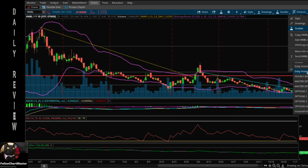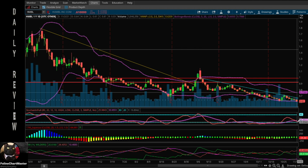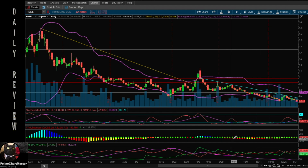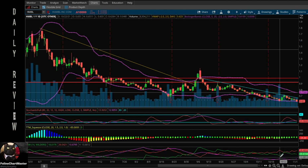Let's take a look at our other ones. Stochastic full: the red line is crossing bearishly across that purple line, so that's not necessarily showing me anything I want to see. You've got TTM squeeze, which is basically a neutral squeeze in the middle here. DMI is not showing us much either. If anything, this is showing us that the red could potentially continue to the north and green could go south, which is not what you want to see.